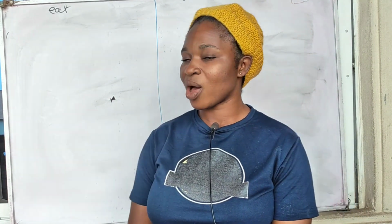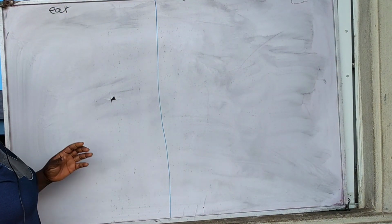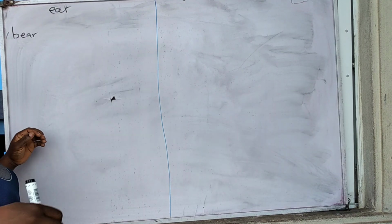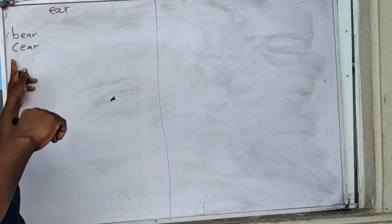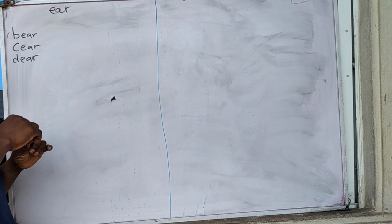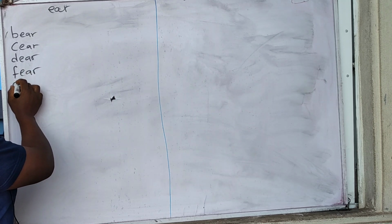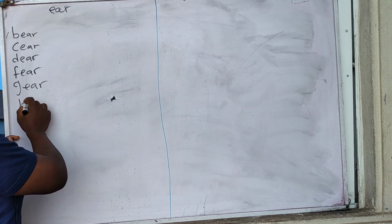So the very first one, we have the B. We're not going to be using the A actually, remember, we're not working with the vowels, we're working basically on the consonants. So the first letter is going to be B, and we have beer. We move to C, we have "sier". We move to D, we have dear. To F, we have fear. This is fear. We move to G, we have gear. And to H, we have here.